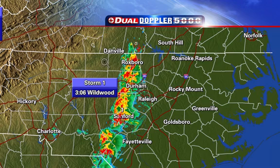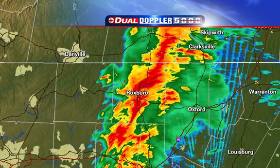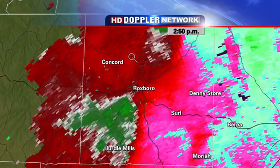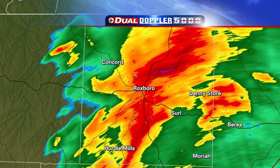We're sweeping on with our live Dual Doppler 5000 and show you that, folks in Roxborough, you do need to be in your safe place. It's this area here where you've got the reds and the greens coming together, and as we zoom in a little bit tighter, this is going to be crossing over the town of Roxborough within the next few minutes if it's not already right on top of you. So you do need to be in your safe place.